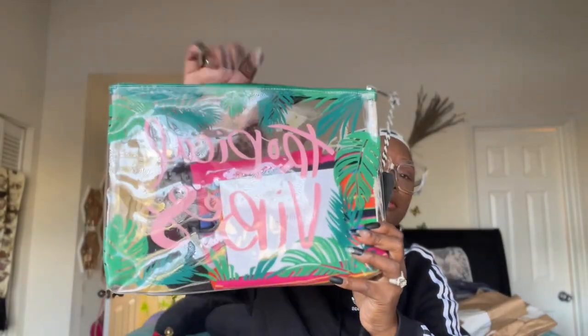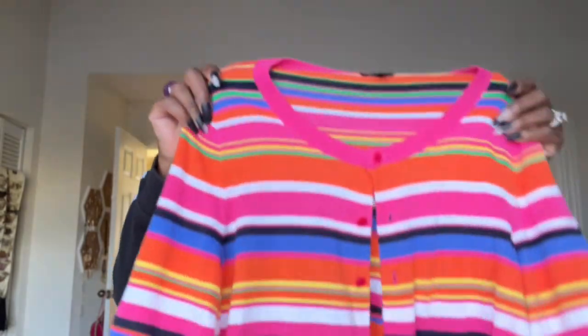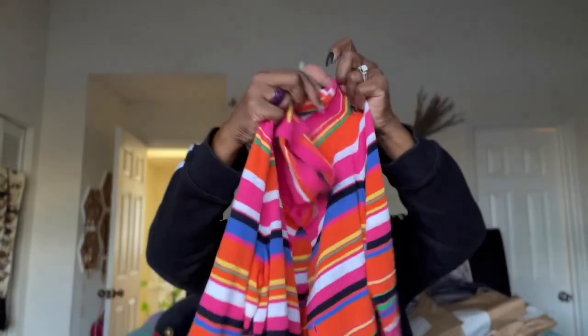Okay. So for this one, if you bought something, you got this pouch for free. She had her little sale, and it was a $5 sale, and you got this pouch for free. Is this not nice? And it's waterproof, so when I go on the beach and stuff, I can take this. Look at these colors. You know I'm taking this on my cruise.